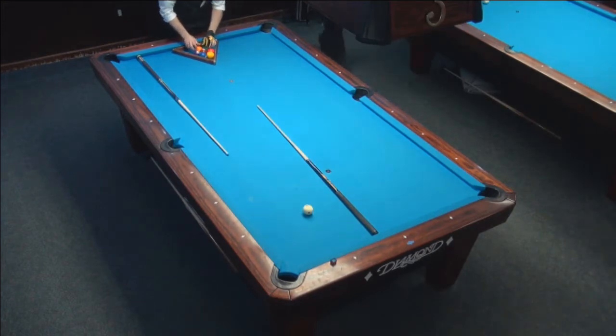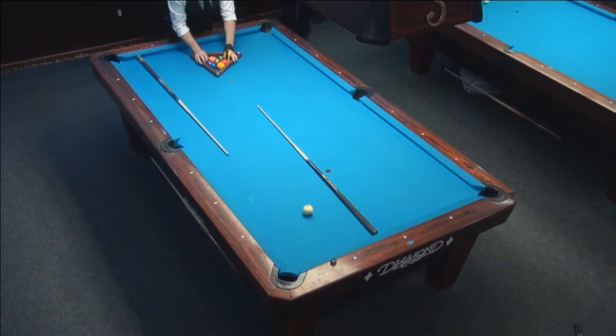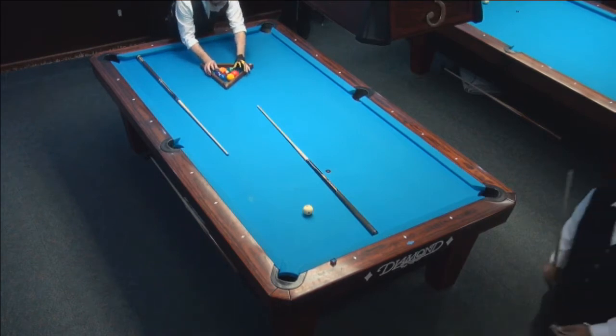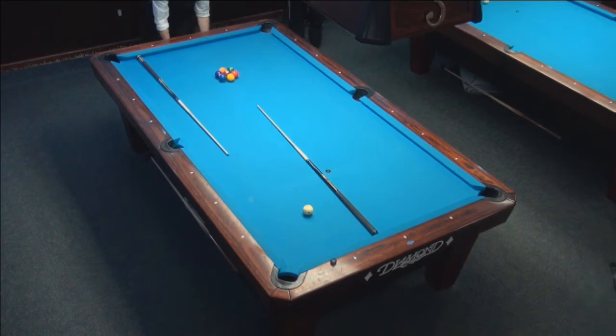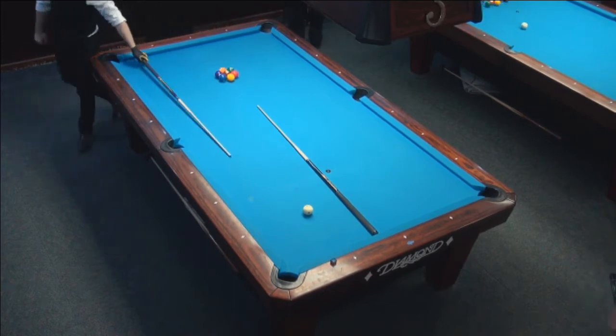Again, we may be seeing the beginnings of some of a momentum shift, where Alex has increased his score to 13 while Keith is still at 19.